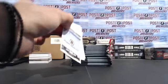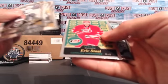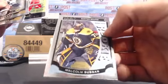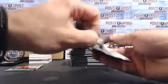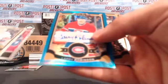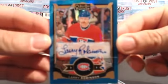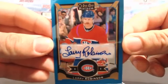Pack number one. Base, Eric Staal, Platinum Insert, and rookie Malcolm Subban for the Bruins. Base. Oh, nice. For the Montreal Canadiens. Autograph, Larry Robinson. Larry Robinson auto for the Habs. Nice hit there.